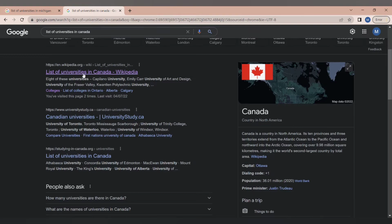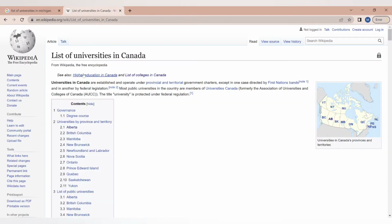You can start with the list of universities in Canada using Wikipedia, right? This gives you an idea of the location and the maps of the provinces in Canada. So you can first of all see, okay, where do I want to go to? Because you have to consider the weather as well. Some places are colder than the others. But hey, you can make sacrifices and study wherever you want, right?